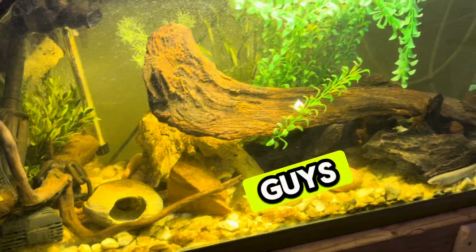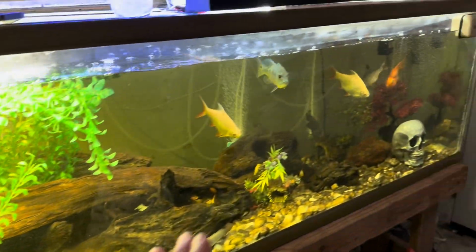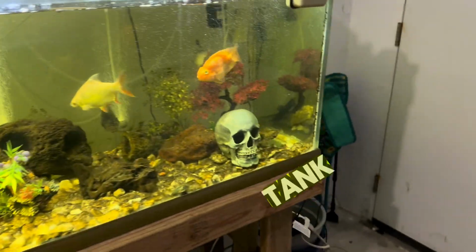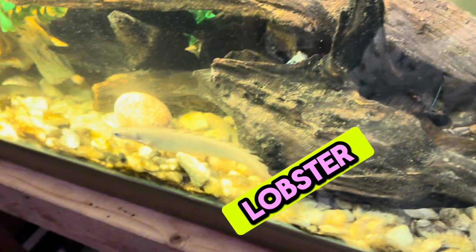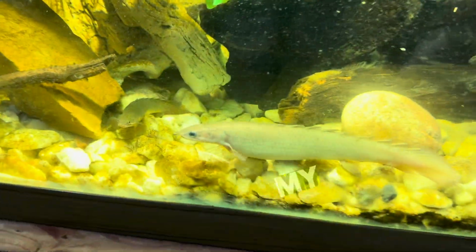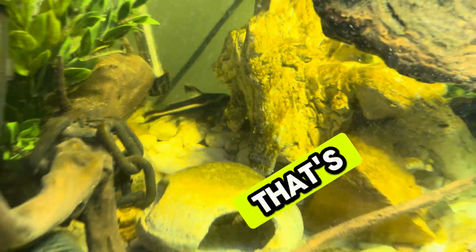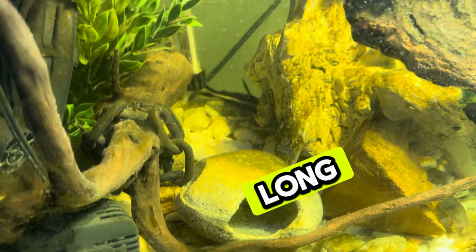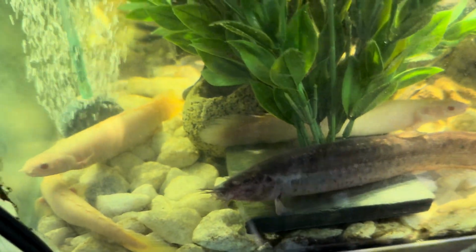So real quick, guys, a lot of driftwood, a lot of fake plants. These guys stay on this side of the tank. On this other side, I have my blue lobster. I have all my Bichirs. They hide back there. I got my Raphael catfish over there. Hey, that's a beautiful fish, and it takes a long time for him to grow, okay? So, dojo loaches, okay? That's a really fun fish to have. Great for your tank, okay? Then I have my albino Bichirs out here too.